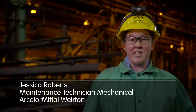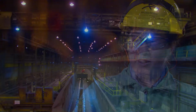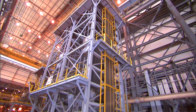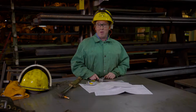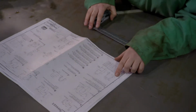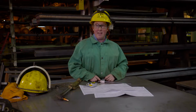I'm Jessica Roberts and I'm an MTM at ArcelorMittal Weirton. When you first start out working in a mill like this, it's a little intimidating. Cranes overhead, machines bigger than you could ever imagine. But once you get to know the place and know the people, learn how things work, it's really interesting. And today I'm going to fabricate a machine guard. I'm going to take a look at these blueprints I have here, lay out my lines, get my center, and get all my measurements correct, and then I'm going to cut it.